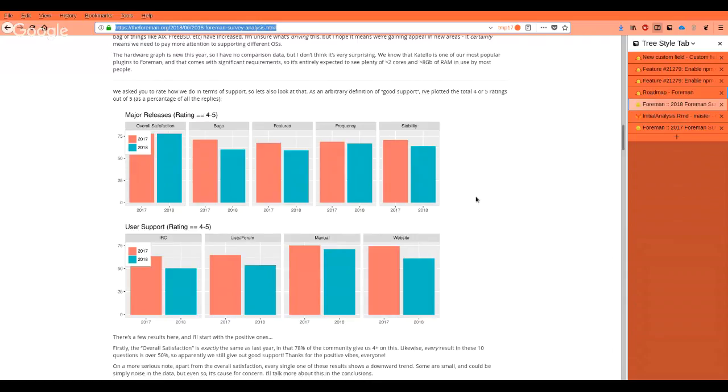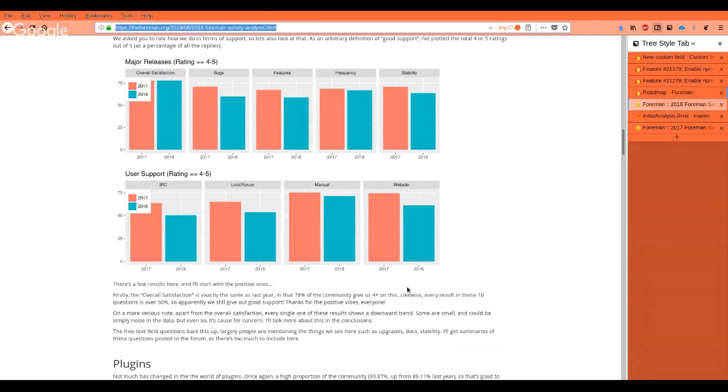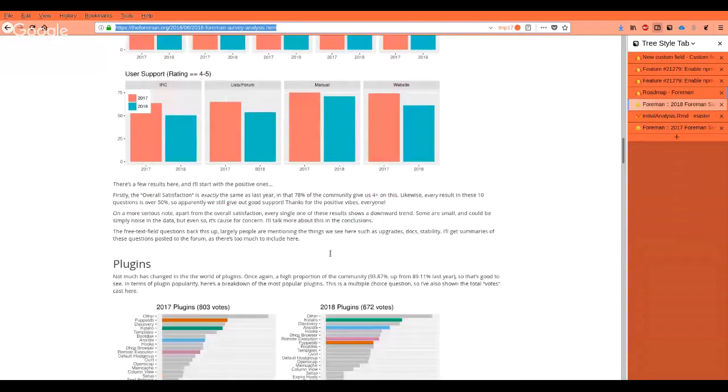So what I did was I said, okay, let's turn it into a binary category. Either it's good support, you rate it as 4 or 5, or it's bad support, you rate it as 3 or less. Now I appreciate there's some nuance that's been lost, but this allows us to plot some nice bars. And so what you get is this. You can see that for my arbitrary definition of good support, every single one of these has at least slightly gone down. Now, some of these will be noise, but nonetheless, when you take it over all of the graphs, I think there's a significant concern there. So again, I'm going to be looking into ways to improve this. There are some conclusions we can draw from this that I'm going to get to at the end, but I wanted to just highlight that. People can have a bit of a read of that.